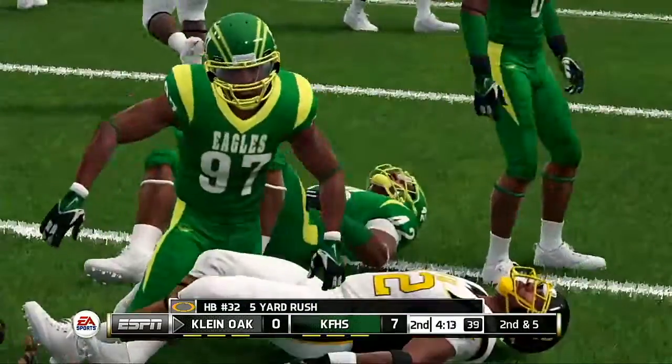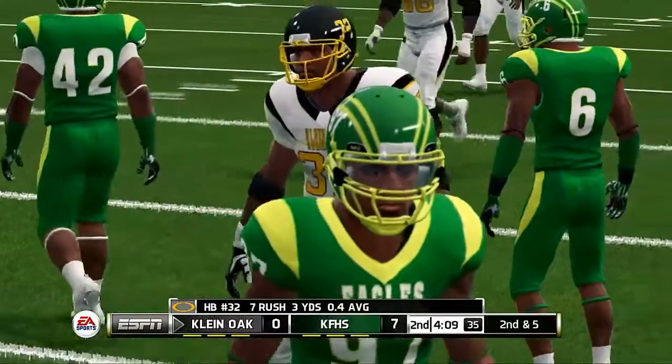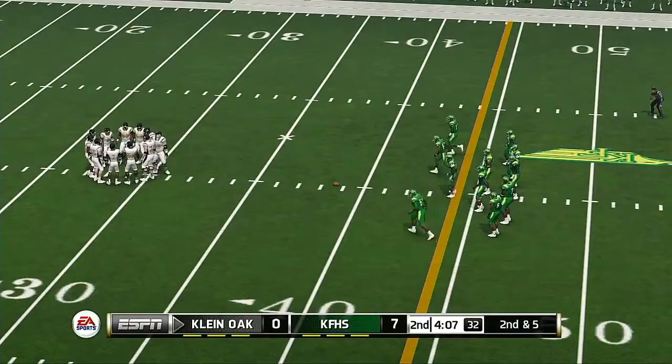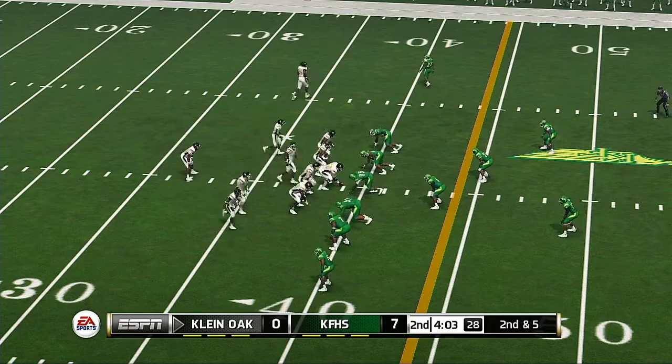Runs it right. Nice pickup. Call it a gain of 5 yards. That brings them second and five. From their own 39-yard line, it's second down.